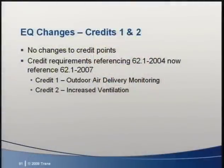So to restate the takeaway that Mick just mentioned, there is a greater focus on energy in LEED 2009. As we just showed, no redistribution of credit points was performed in the EQ section. However, requirements linked to ASHRAE Standard 62.1 in Credit 1, Outdoor Air Delivery Monitoring, and Credit 2, Increased Ventilation, now must adhere to the 2007 edition of 62.1.